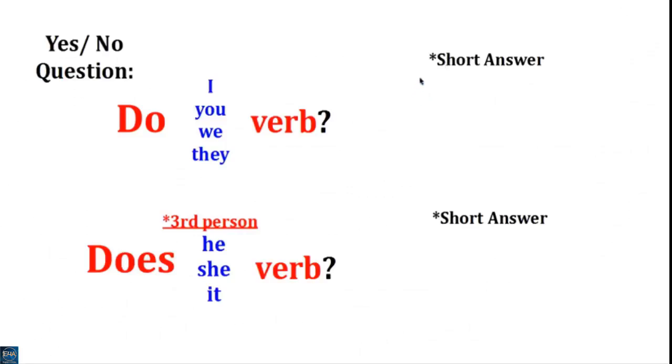Okay. Now, time for the grammar. Remember the yes-no questions. We use the auxiliary verb do and does for the question in the simple present. The auxiliary do we use for the subjects I, you, we, and they. The auxiliary verb does we use for the third person subjects he, she, it.